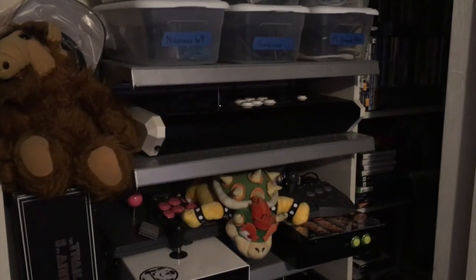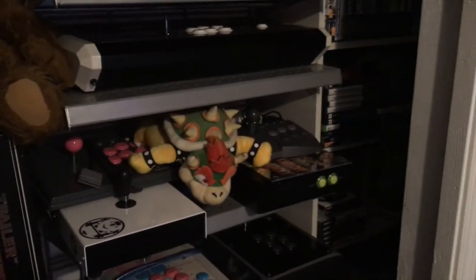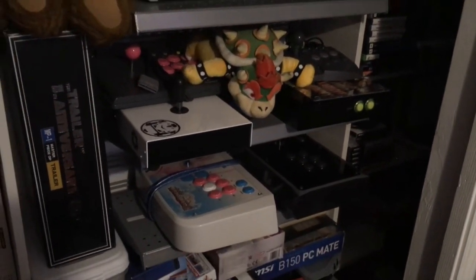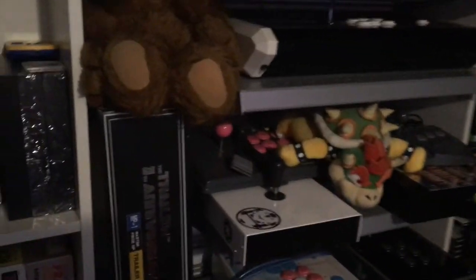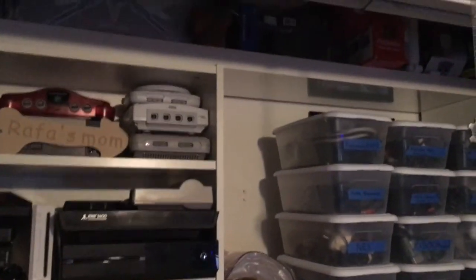So I've got a VLX, got a Panzer 1, Namco stick, a Razor stick, Mad Catz TEs. I'm kind of obsessed with fight sticks is what I'm getting at. But, you know, they're important. Not Street Fighter, Transformers trailer for Optimus Prime. But again, this is kind of just where I keep crap up here.